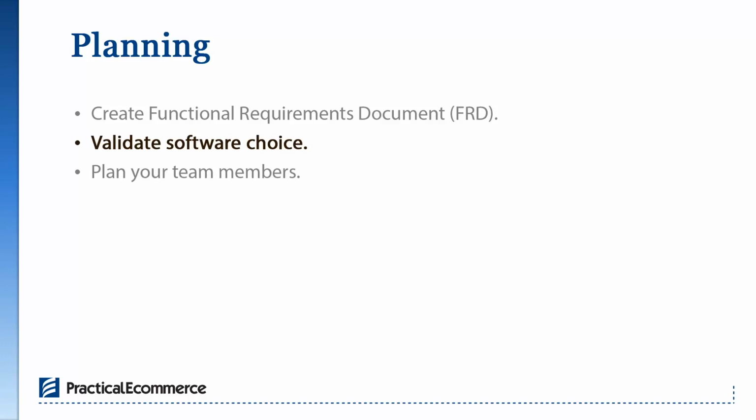So, once you have that plan in place, you've got the right software, you also want to know that you've got the right team. So, thinking through who will be that team that works with you on this project. You'll need some representatives from your internal users. So the people that we talked about in terms of customer service and IT and marketing, you'll need to have those people on the team that are talking about and planning this site.